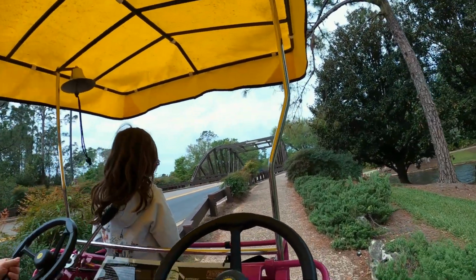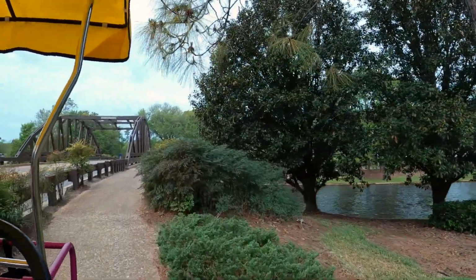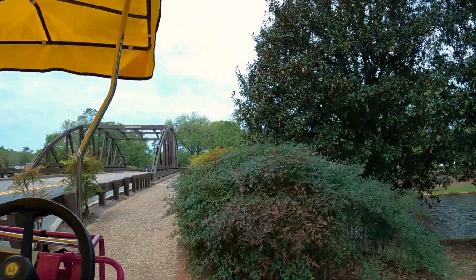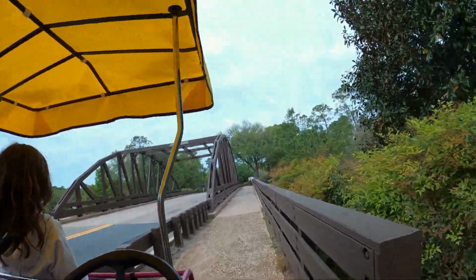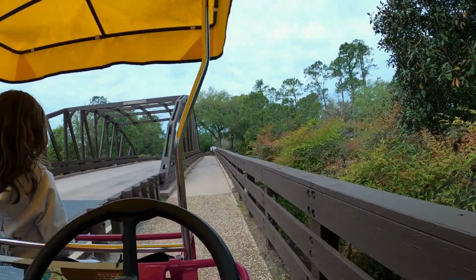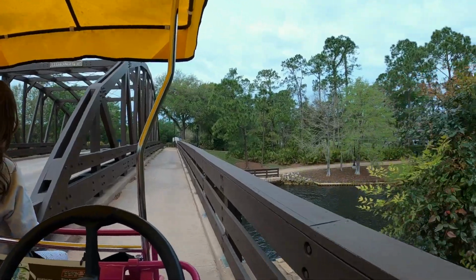All right, now we're going up this hill. This is the hard part, guys, and there's one more along the trail. So if you guys go out, make sure you got pedalers in the bike, or you're going to be getting out and pushing this thing. I think all the years I've done this, I've actually had to push it once or twice.